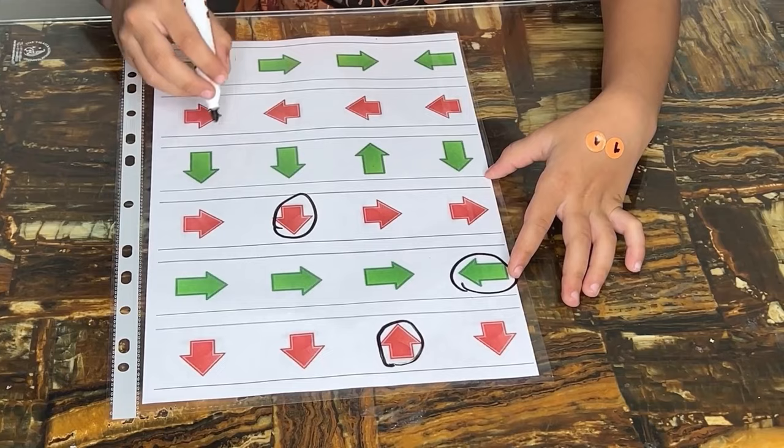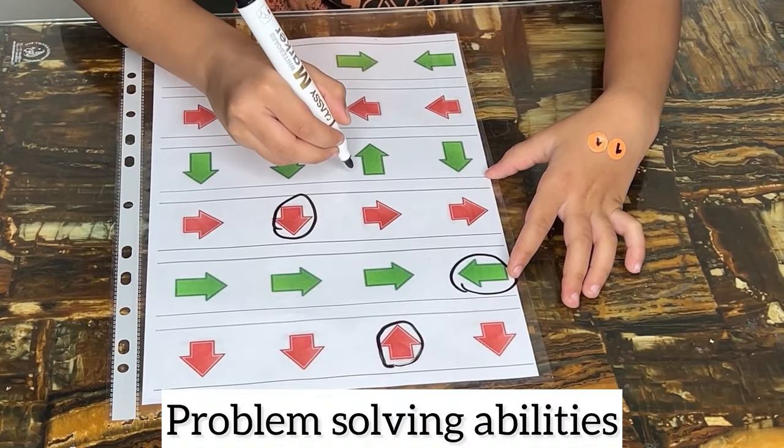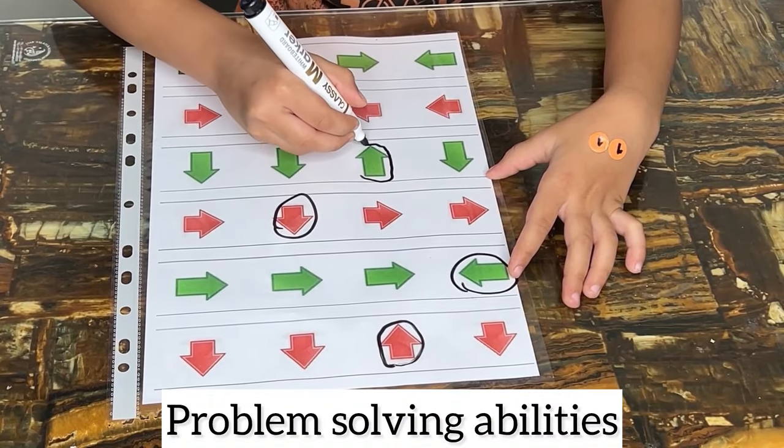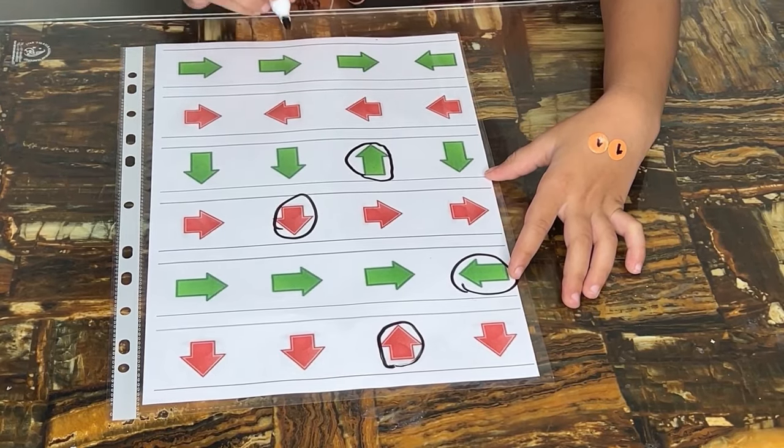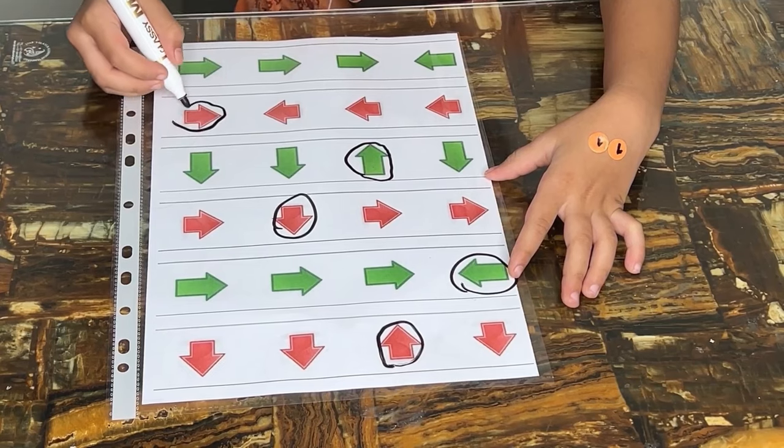Whether spotting the odd one out or navigating through directional puzzles, these activities stimulate the brain, enhancing problem-solving abilities. Sharpen your sense of direction for a fun and challenging mental workout.